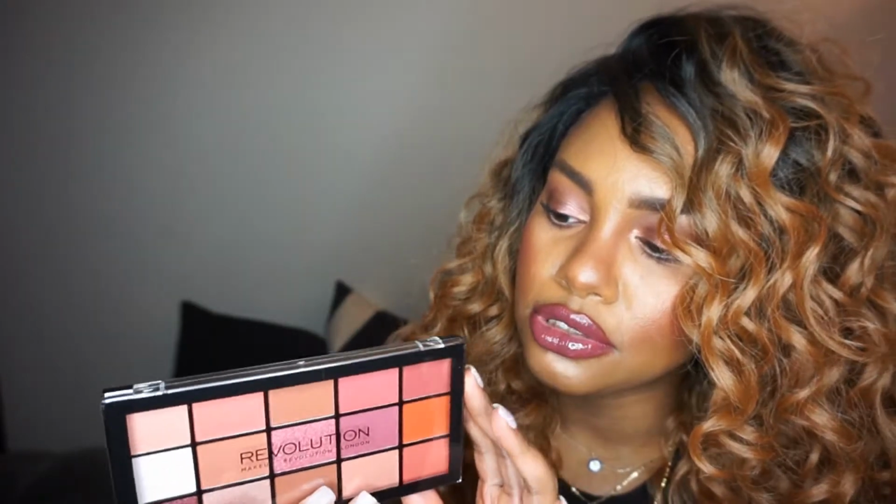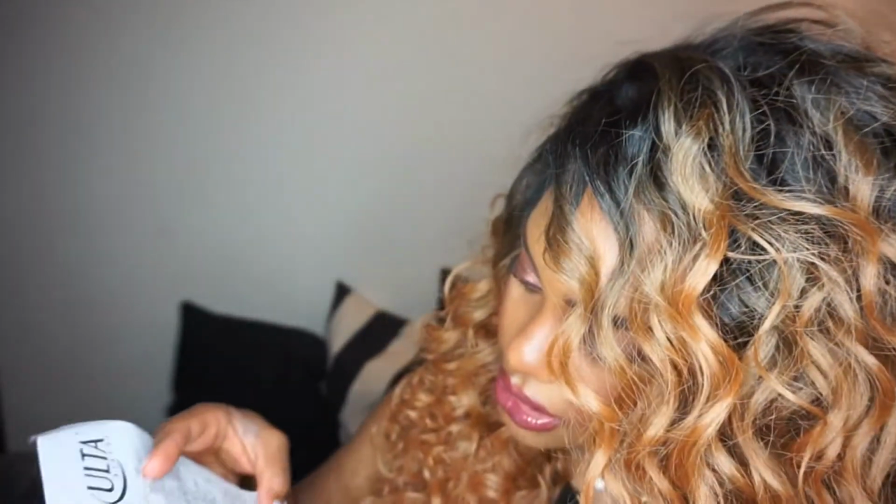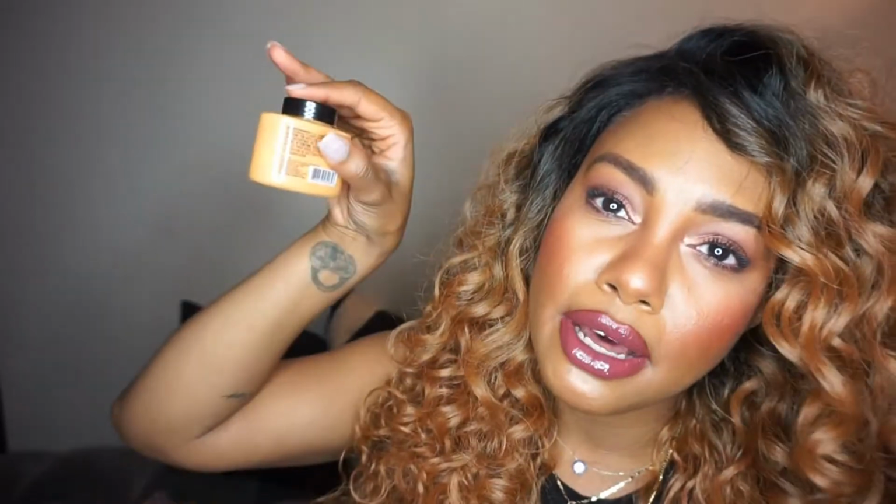Next up was this Iconic Neutrals 2. This color palette just screamed my name, and this palette actually was $7. So this powder was $8, this one was $7. So I was like, I really don't have nothing to lose here but my mind. I haven't opened it up yet.